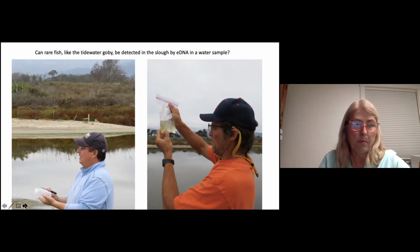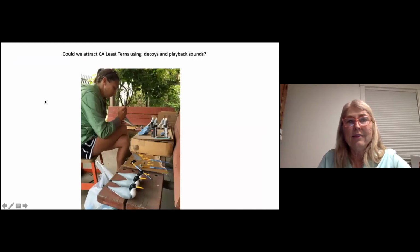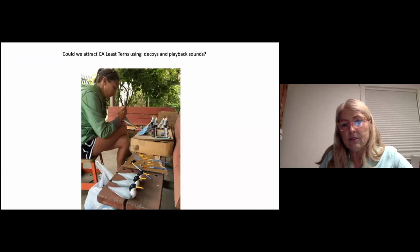And this is Jessica again. We wanted to know if we could attract the California least terns, which is another endangered species, to come and nest at Coral Point Reserve by using decoys and playback.